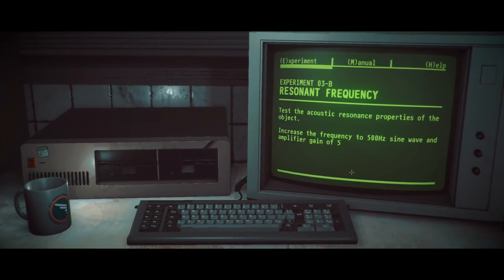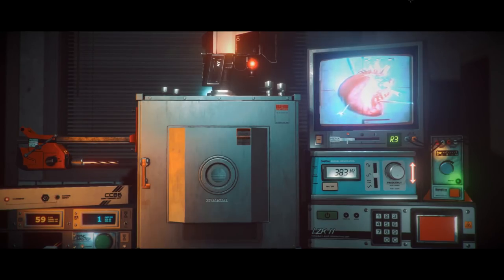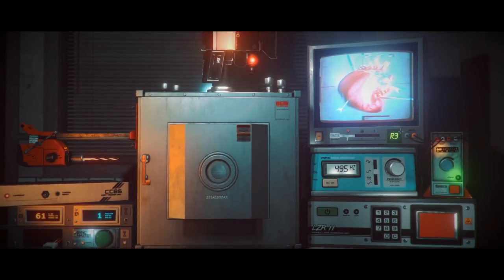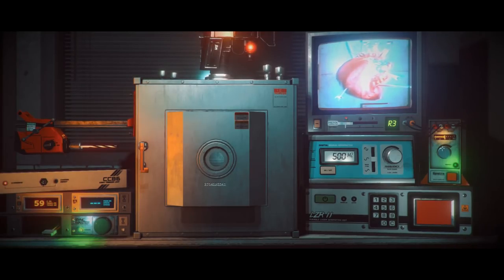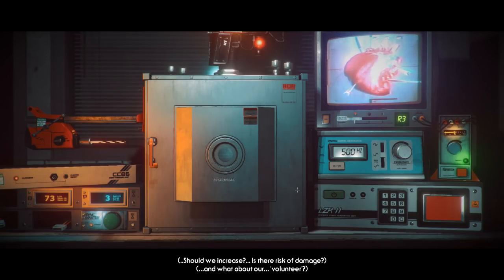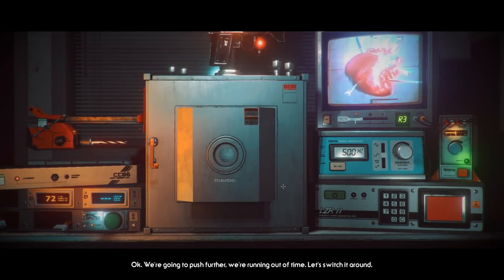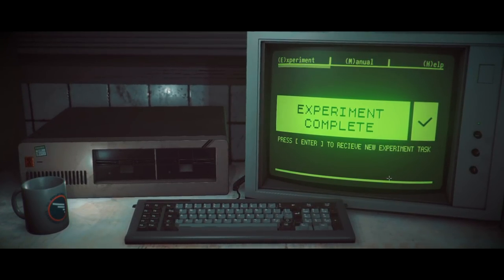Experiment now. Okay, 500 Hz, amplifier gain of 5. Okay, we're gonna push further. I'm running out of time. Let's switch around. What about our volunteer?